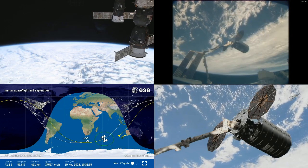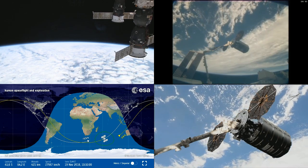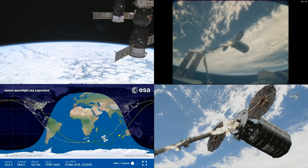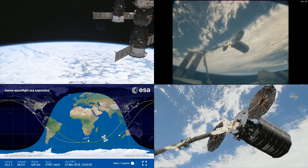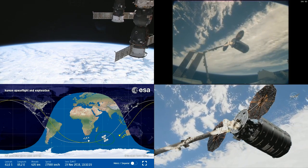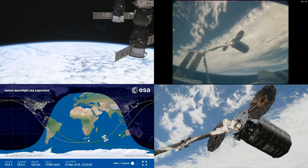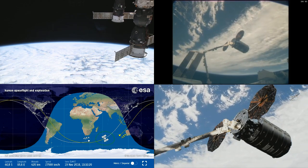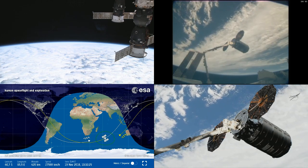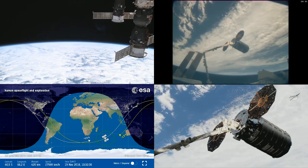Some beautiful words from both Capcom Tamara York here in Mission Control Houston, as well as Serena Auñón-Chancellor, who, with Alexander Gerst from the European Space Agency, captured the Cygnus vehicle today at 4:28 a.m. Central Time. Again, captured time today was 4:28 a.m. Central Time. The International Space Station and the Cygnus vehicle, 262 statute miles over the Indian Ocean.